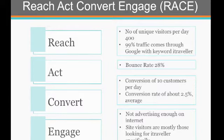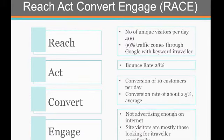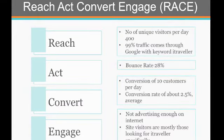So far, we have seen what iTraveler.com is and its core business and how it is performing over the years, I mean over the last 1 year. And we have also seen the global ranking of iTraveler and then Indian ranking of iTraveler and other statistics like bounce rate, conversion rate, etc.